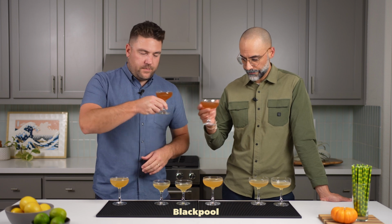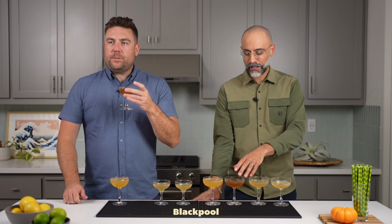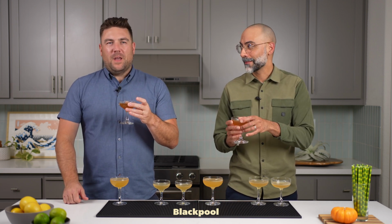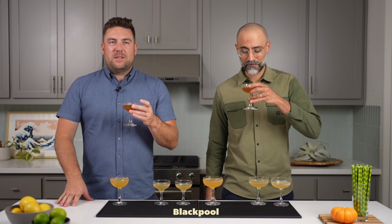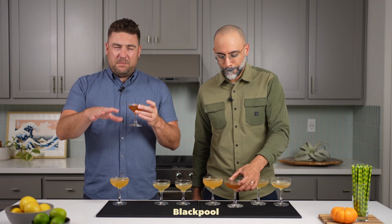Cheers. These are all very unique. Yeah. Still getting, I think this was one of the ones when I had it neat that I was getting a little bubblegum Pepto-Bismol note, and I'm getting that now in the drink. Yes, I almost feel like a licorice-y anise thing, and I think that's like bubblegum, maybe in the same category.